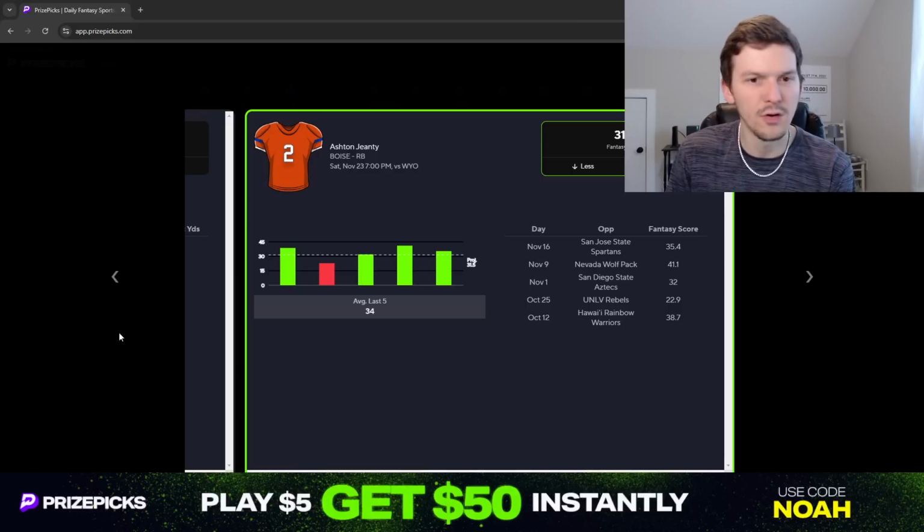And then he did go under against UNLV. I'm pretty sure he did get a full workload that game. He did play 68 snaps, so he got a full workload. Just didn't get as many touchdowns. He ran for 128 yards, but only had 1 touchdown. This season, though, Ashton Jeanty has had at least 2 touchdowns in 7 out of their 10 games.